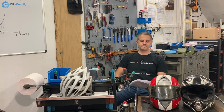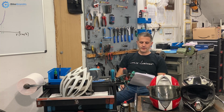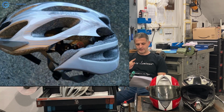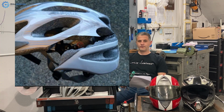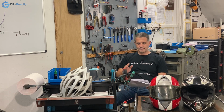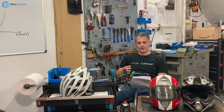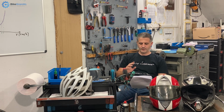"Helmet saved my life." This statement is often followed by a picture of a cracked helmet. Helmets, even the cycling ones, do make a difference. There's no arguing that. However, I've explained the physics and limitations of cycling helmets. So, if a person didn't end up with a severe concussion, the impact was most probably not strong enough to be fatal, with or without a helmet.